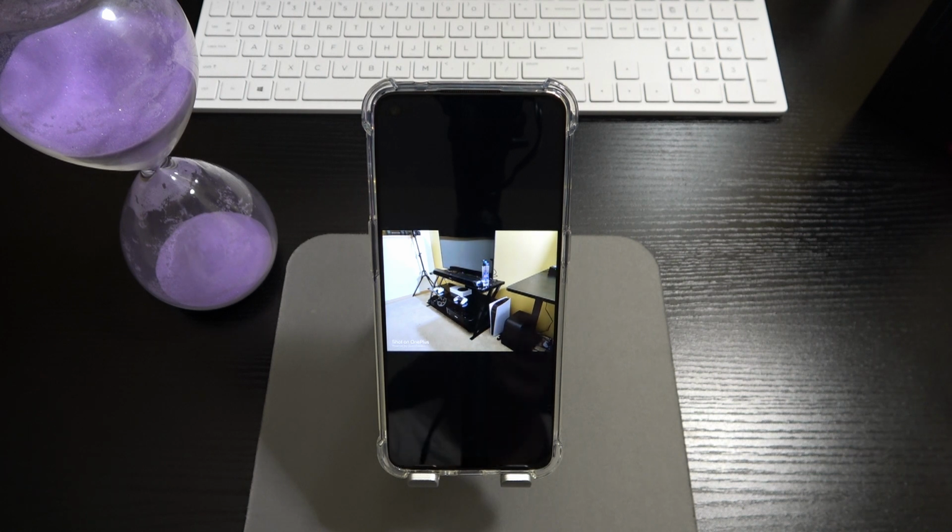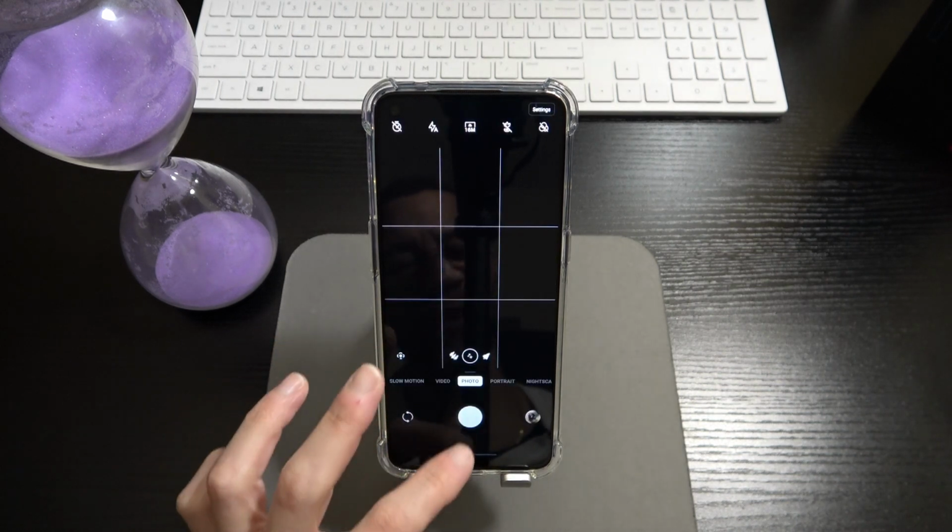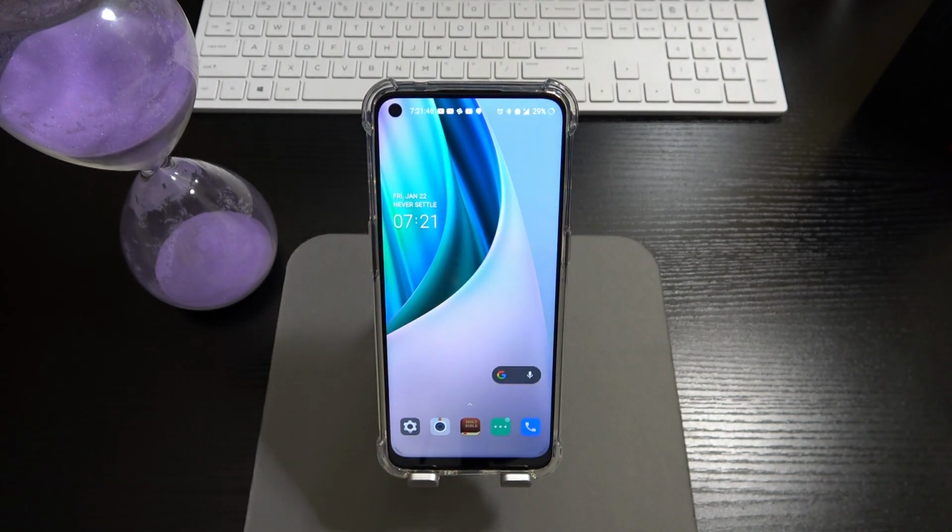For the average consumer, these cameras are going to be more than suitable. These cameras are going to easily supersede the expectations of the average consumer. They're going to far exceed the expectation of the average consumer. These cameras are amazing, in my personal opinion. Stay tuned for the dedicated camera review because that's going to be coming soon.